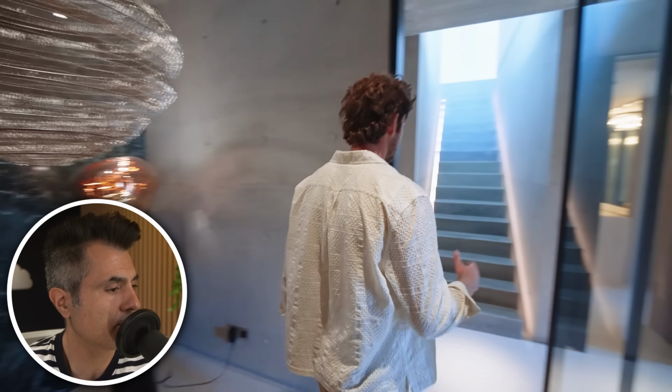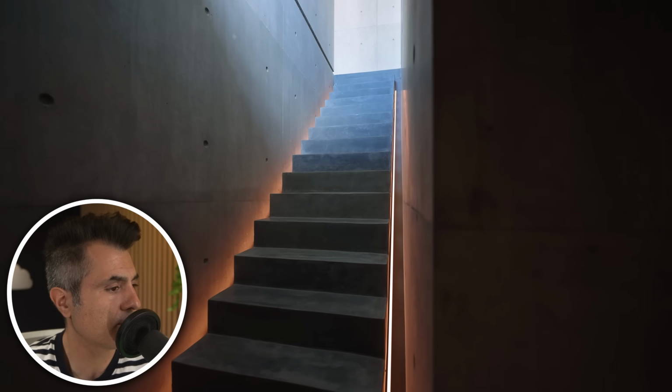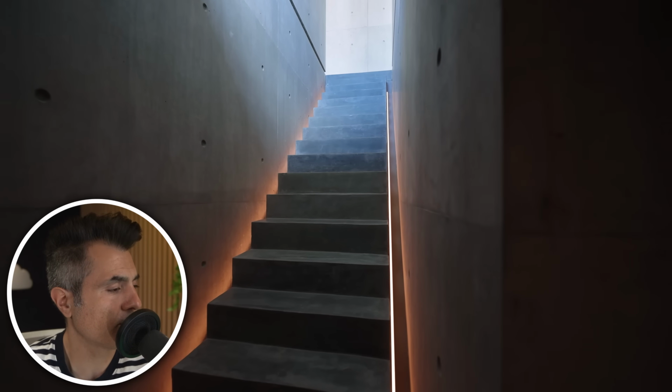Are you serious? Down here, another one of those staircases that just float and glow with that warm light that we saw earlier.